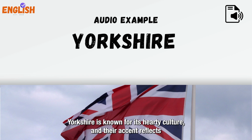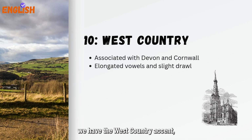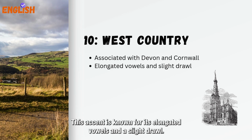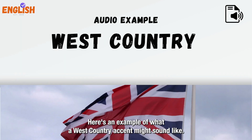Yorkshire is known for its hearty culture, and their accent reflects that very warmth. And lastly, we have the West Country accent, often associated with Cornwall and Devon. This accent is known for its elongated vowels and a slight drawl. Here's an example of what a West Country accent might sound like.